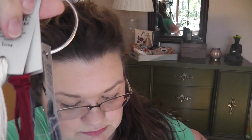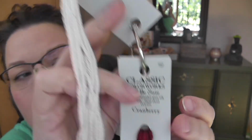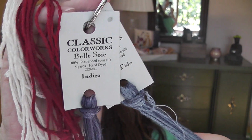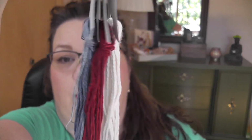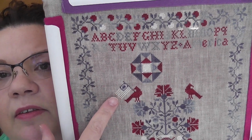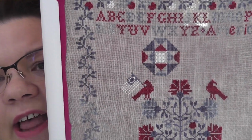Icing, hang on, icing, cranberry, indigo, and I think the last one is Ocean Tide. Yeah, Ocean Tide. So those are my Belsois, and I love them. I love this piece. I love how it's turning out. Everything was done. I just started on this little, I just started on that flag.